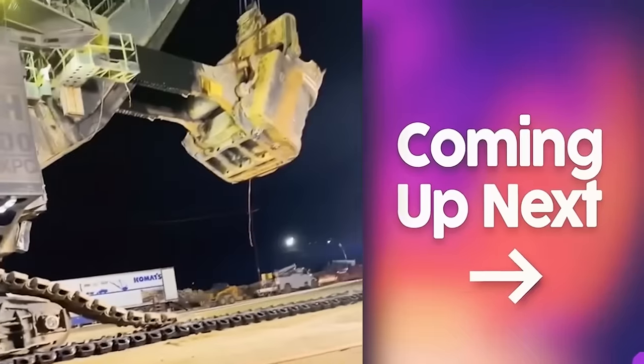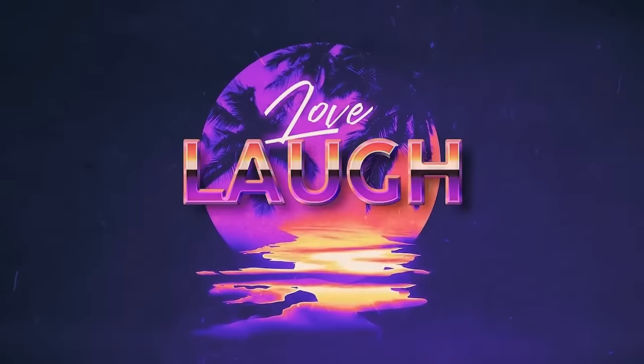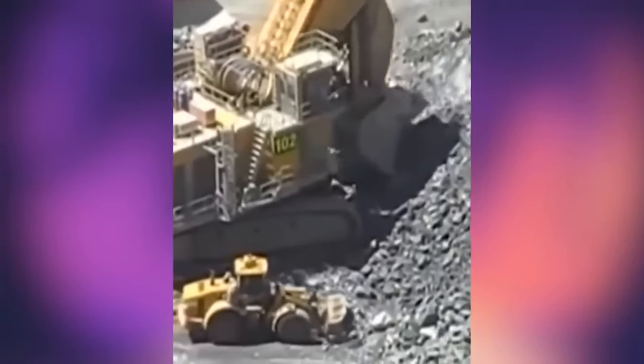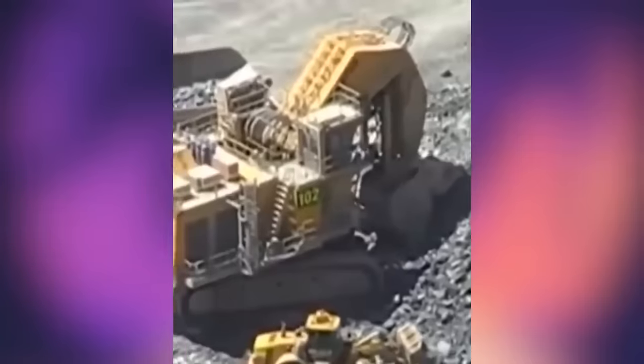The aesthetics of heavy machinery, watch the video to the end. Massive excavator in quarry works alongside smaller ones, highlighting the stark contrast in the size of mining equipment.